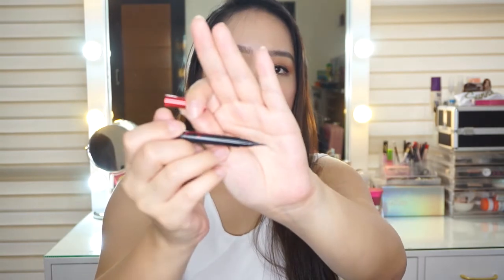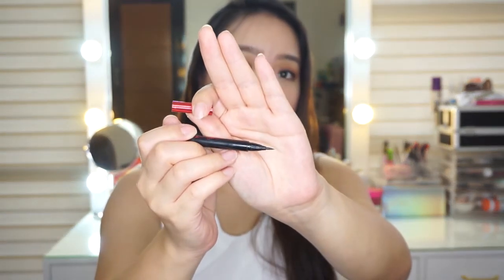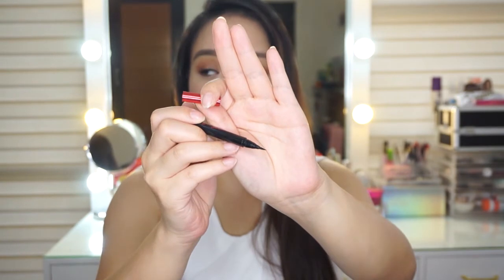What I like most about this is that the tip is quite thin, so you get really precise application, really precise definition of your eyes. And it is indeed very black. It doesn't have that shiny black shade. I don't really like that. It is very opaque and it is waterproof. And it doesn't move on my lids. Everything creases if I don't wear any eye primer, but this one, it doesn't budge. It stays in place the whole day.